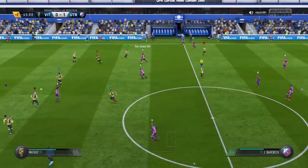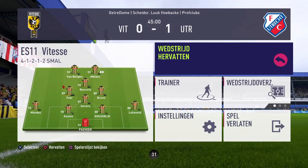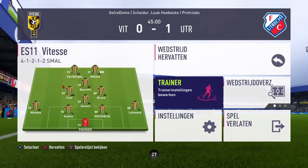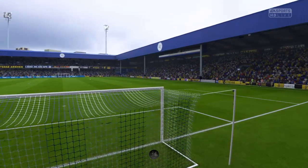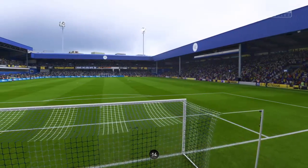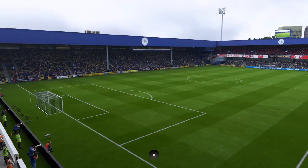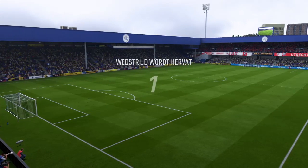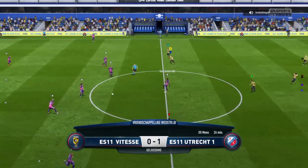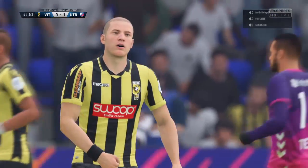McDonald. So it's one. The second half is off and underway. He's awarded the free kick.